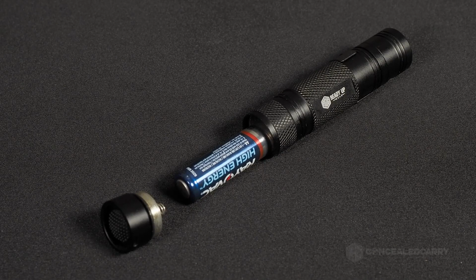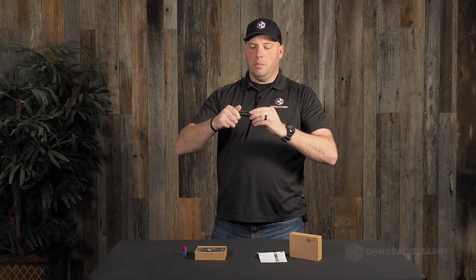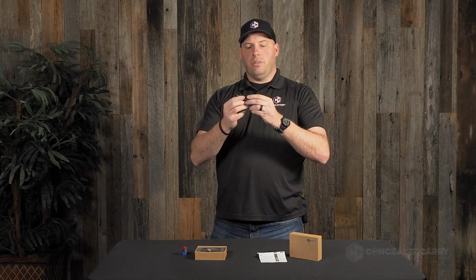So you get not only the best of two worlds, you get the best of three worlds here, being able to use three different styles of batteries in the same light and still get excellent performance. With the AA installed with the AA spacer, you're going to get 150 lumens of output for up to 70 minutes. But this is a really inexpensive, very commonly available AA battery.